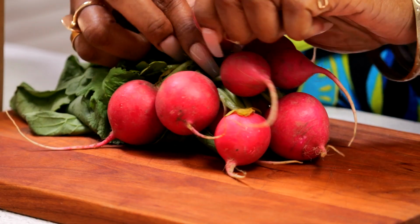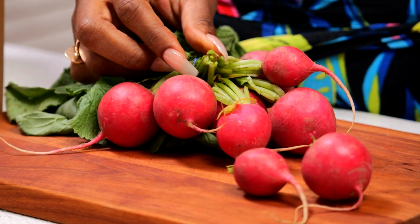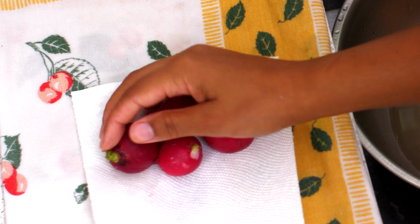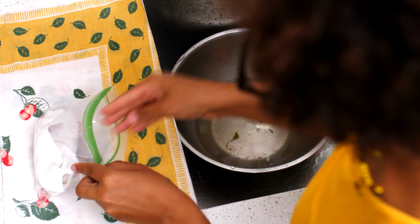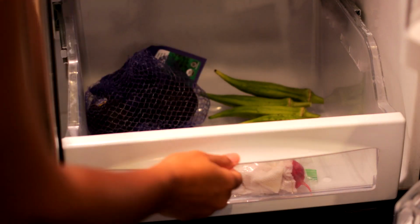If you're not eating them right away, go ahead and remove the green tops from your radishes. Then give the radishes a wash and dry them. Next, wrap them in a paper towel and place them in a plastic bag. Then, put the bag in your refrigerator's crisper drawer. Radishes can stay like this for 3 to 4 weeks.